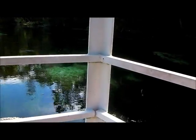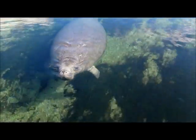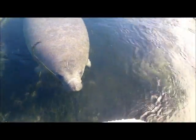There's a manatee in the middle right here on the left. Right there. Yeah, I can't see him because of the glare on the water. There's one right here. Oh, wow. There's one right here in the front, y'all. Amazing. There's one up here in the front.